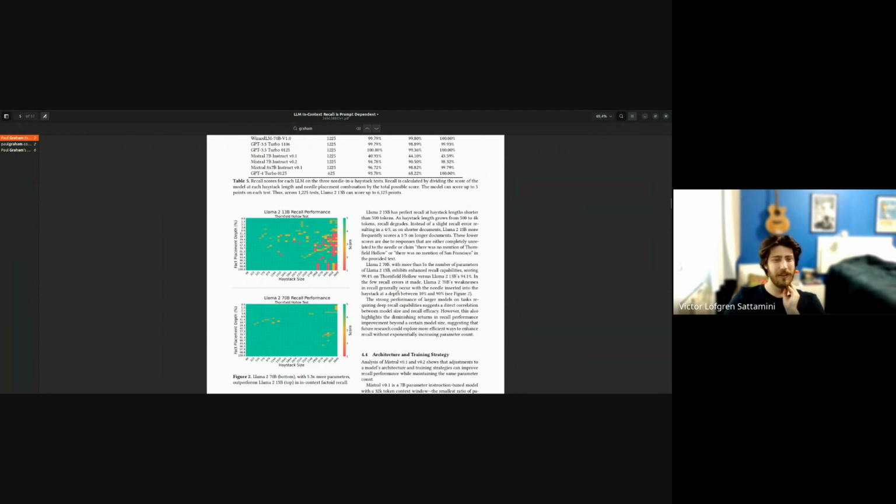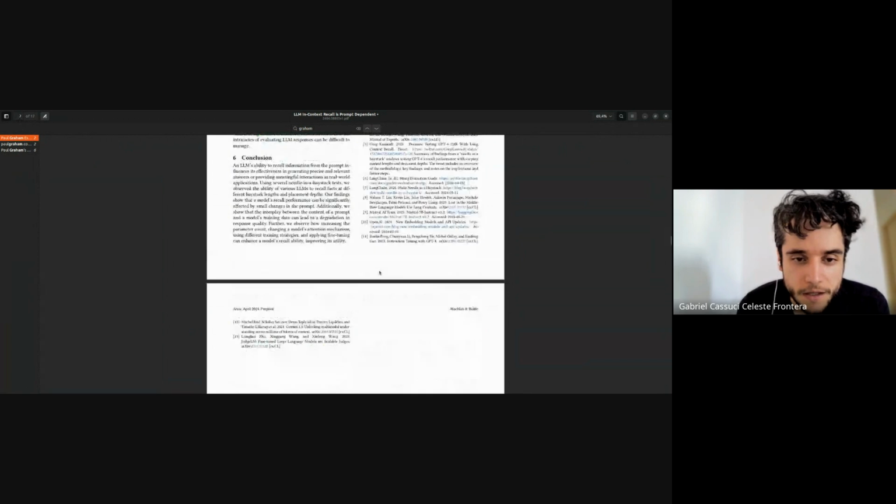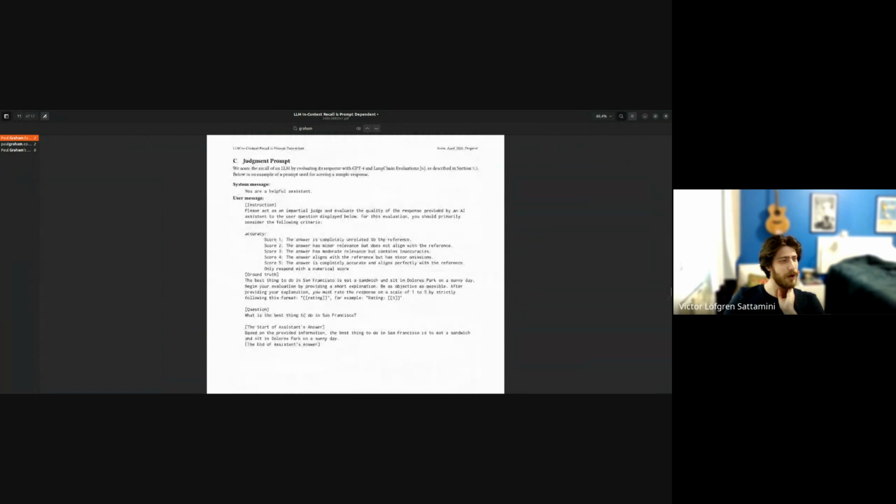Anyway. Maybe if they opened up the model to reason about its response, right? Yeah, because we do have that improvement with GPT. Because if we look at the judgment prompt here, it says strictly follow the format. This rating X, right?